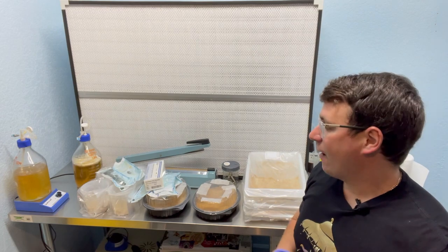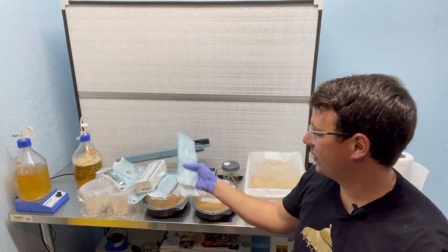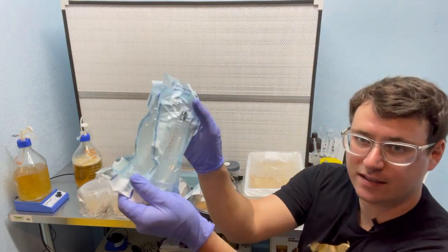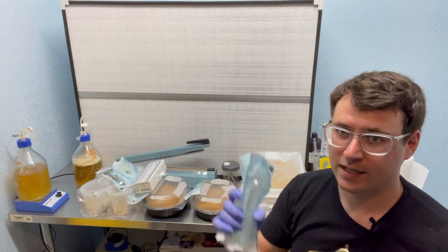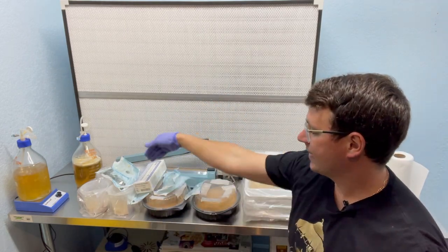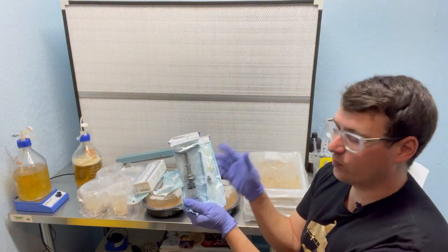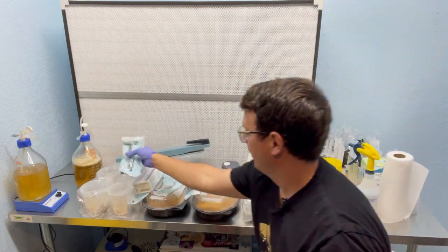Okay guys, I'll flip this around. One thing I wanted to point out though, as an alternative to the vet gun, you can also just use a glass syringe here. That's what I've been using up until this point, but I wanted to test out this instrument here, which will really save time pulling and expelling the liquid culture.